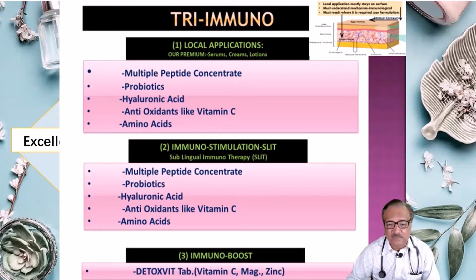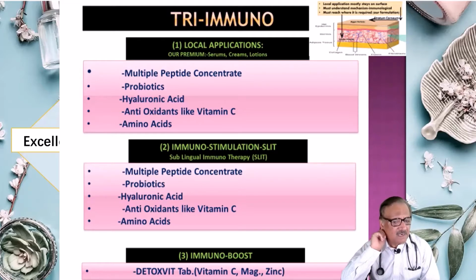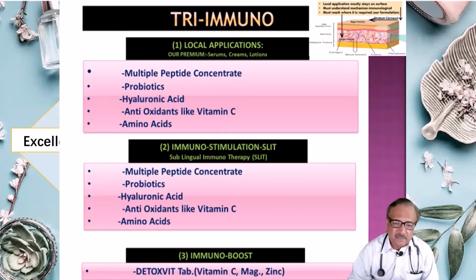So what is the immunostimulation? Basically, I'm an allergy specialist and I am giving sublingual immunotherapy, that is sublingual vaccine, since the year 2000 to my patients in Pakistan and in UAE. These sublingual immunotherapy vaccines are FDA approved even and used all over the world by allergy specialists instead of the allergy shots.